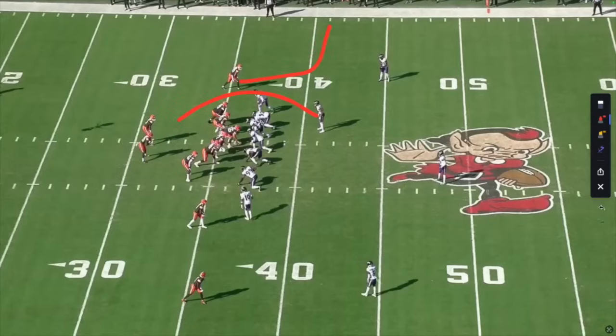Side adjust could be a quick out. Could be a slam. Could be a hitch. Could be a go. I don't know. But whatever you were doing on your normal route, you're not doing anymore because you're eyeing the safety. And if he comes, you're adjusting your route. Okay? So that's what we would do.